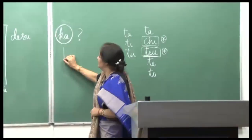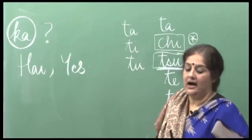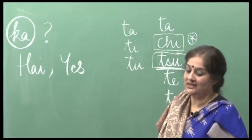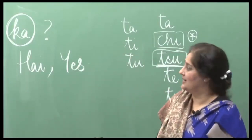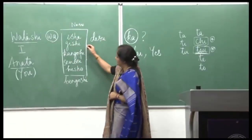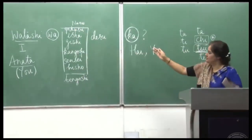So, hai, this word hai, which I am introducing here now, means yes. Means yes, I am a student. Gakusei is a student. So, Kumar-san wa gakusei desu ka? Kumar-san, are you a student? Yes, I am a student. Watashi wa gakusei desu. Pattern is the same. Watashi wa gakusei desu. Gakusei, of course. Gakusei desu.